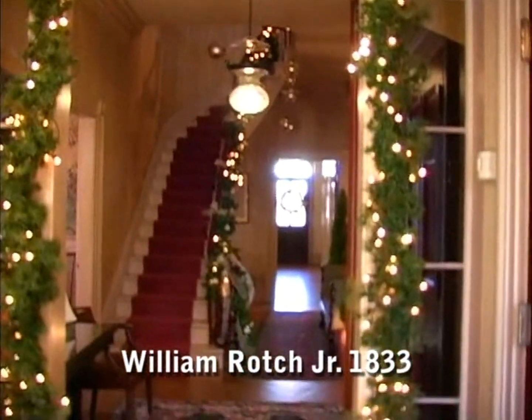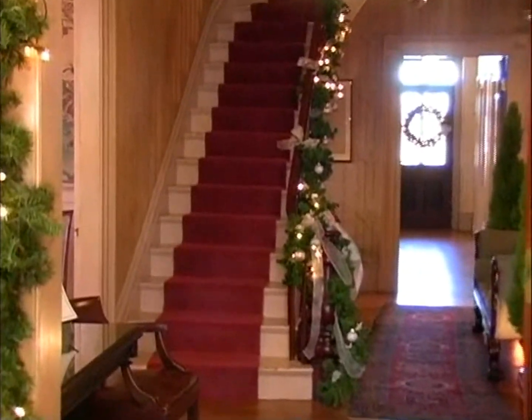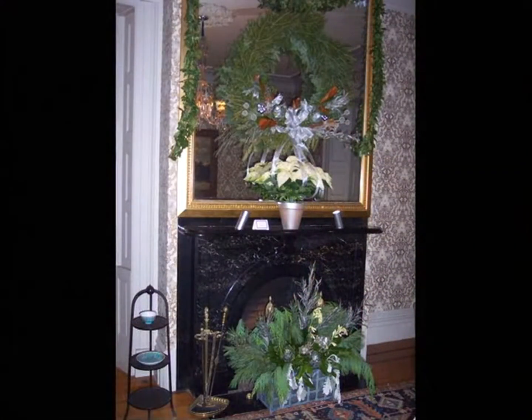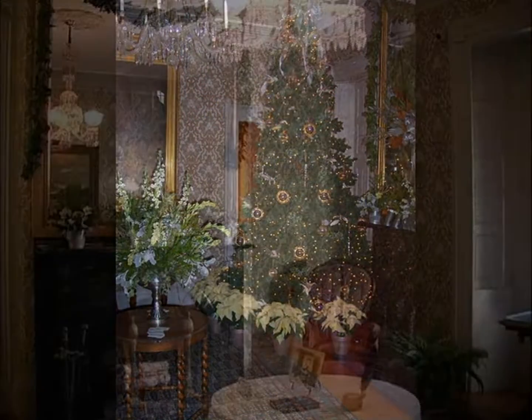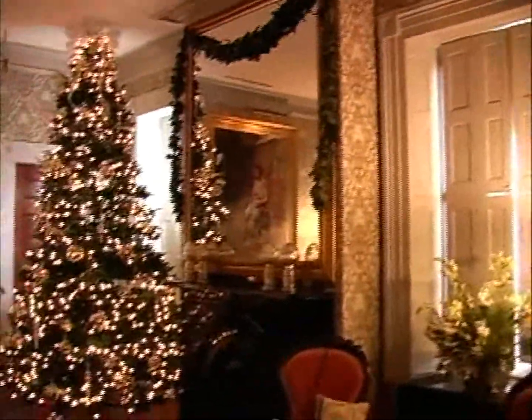Here at 396 County Street stands the Rotch-Jones-Duff House and Garden Museum. Built in 1833 for William Rotch, this house is in the Greek Revival style. You will discover the golden age of whaling inside this noble home turned museum. And you get to marvel at the holiday decorations, the decorator rooms, and art glass from the New Bedford Museum of Glass.